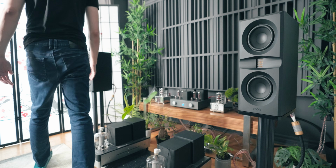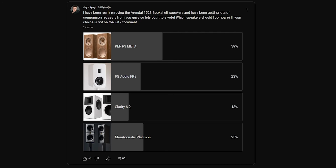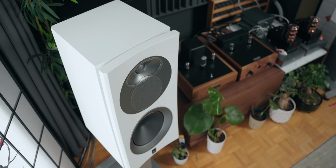But also, I asked you guys in a community post poll which speakers you want me to compare the Orendo 1528 bookshelf speakers to. And a lot of you picked the KEF R3 Meta loudspeakers, which is understandable because that speaker got great reviews, and it's kind of odd, but I have not reviewed it yet. I've been requesting it for almost a year, and they finally said they were gonna send it to me. So once it's in, I'll do a fair comparison, I'll do the measurements and a subjective analysis and give you guys all my opinions as well as the objective data. So keep an eye out for that.